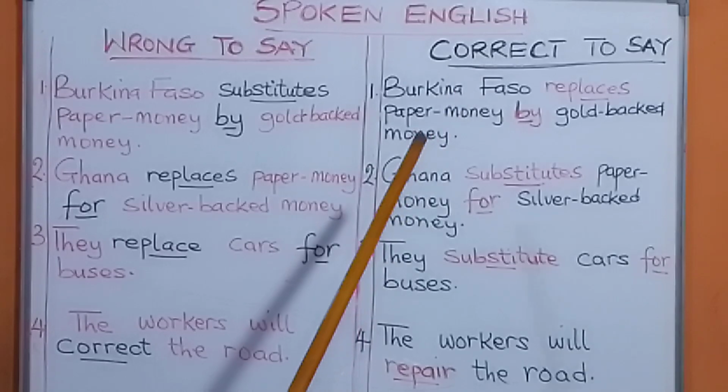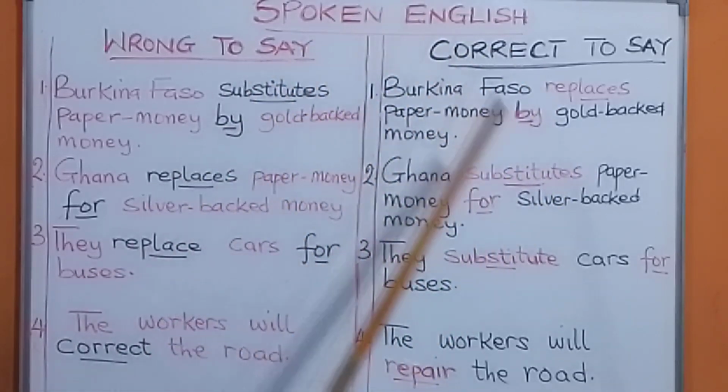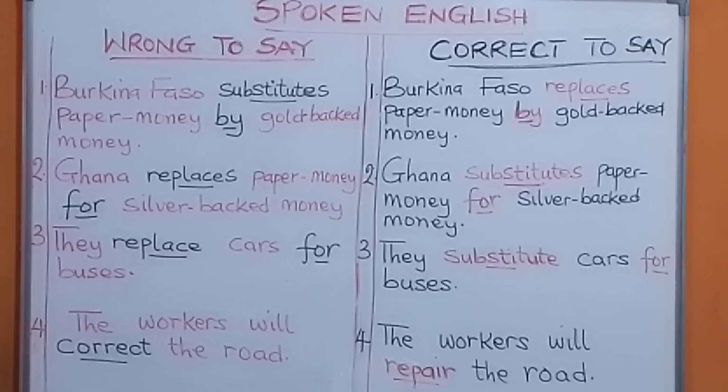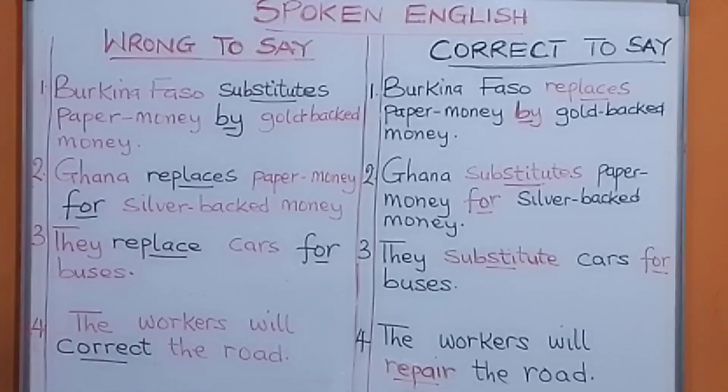replace. We are looking at substitute, replace. And then we are looking at correct, repair. Okay? Now, substitute. Let's say some things before we look at that.